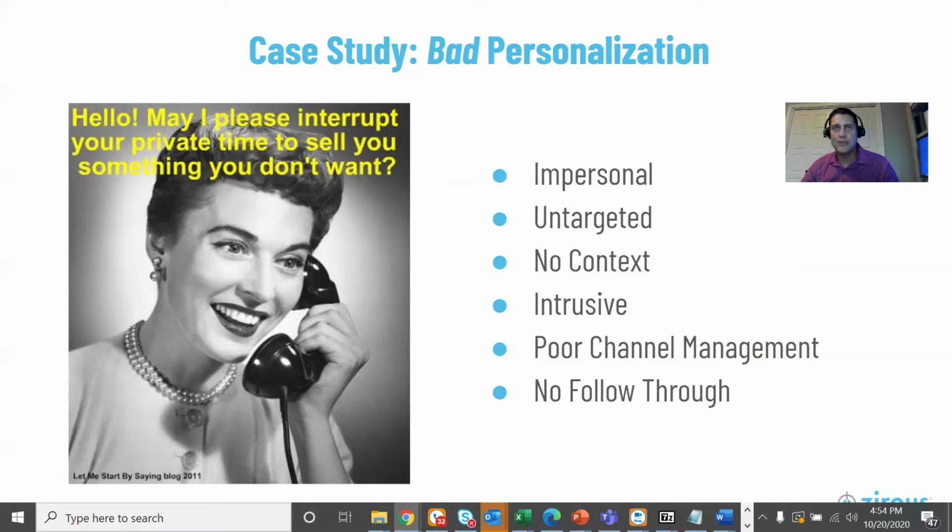I'm not trying to hammer this particular business, but think of how many times something like this has happened to you, and remember how bad the lack of personalization made you feel.